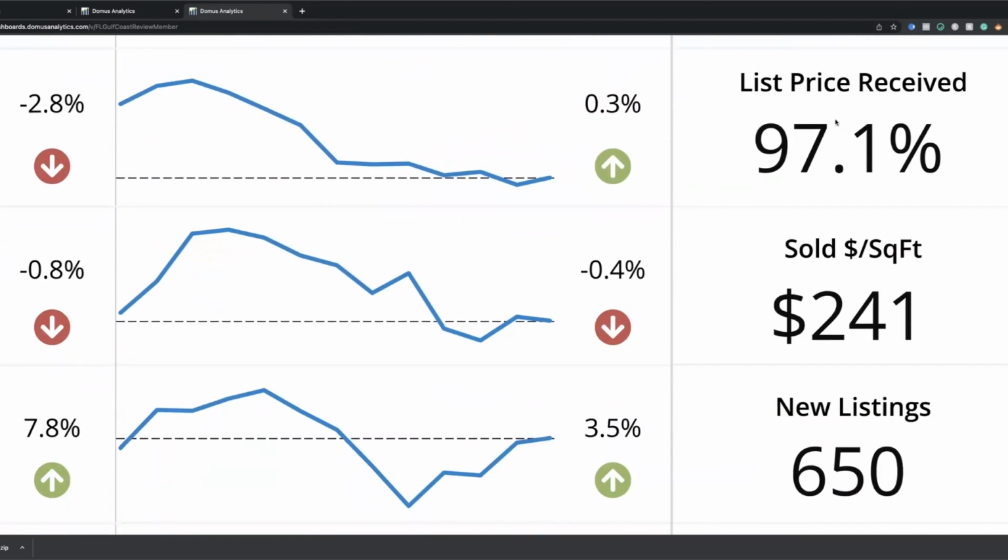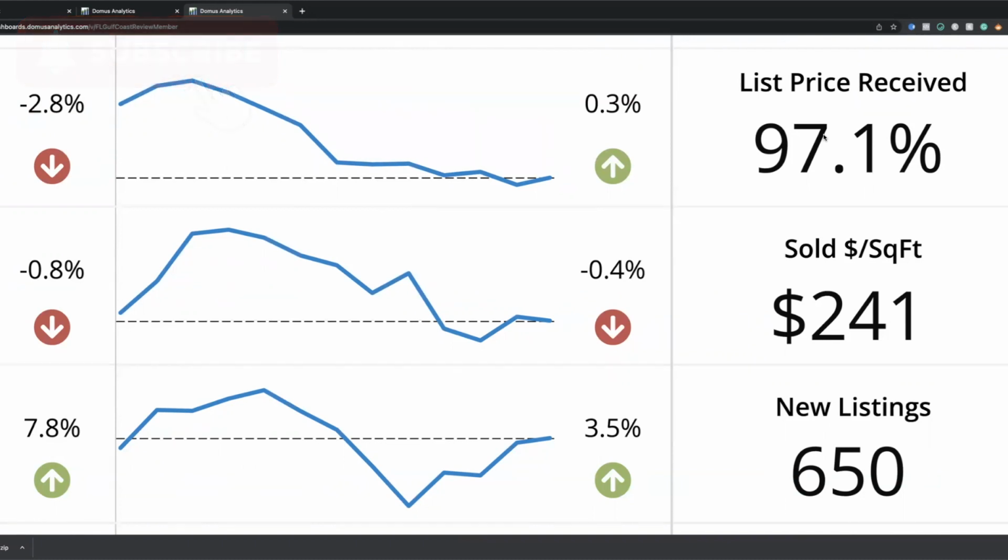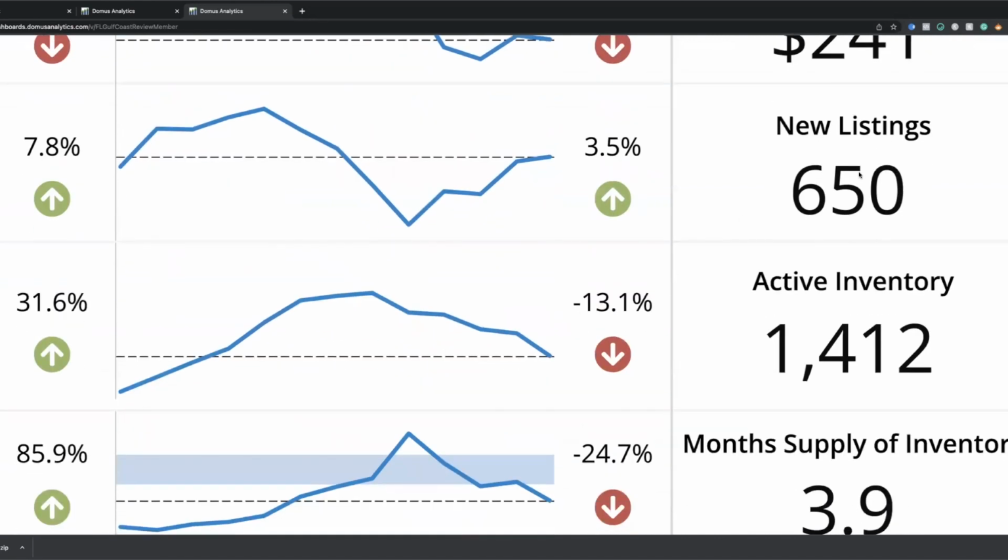List price received. You guys know how much people are asking, offering. When I did my numbers out of this graph, I think we were at 93% for the median and 95% for the average. So those are still good numbers. They're not offering above asking price, unless your property is priced accordingly and it's in a pristine area, pristine location, perfect. Let's put it that way. So new listings, we got 650.